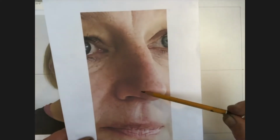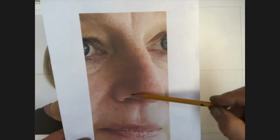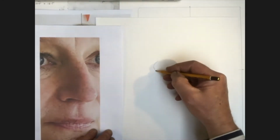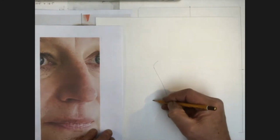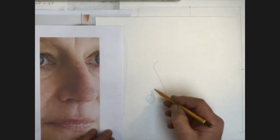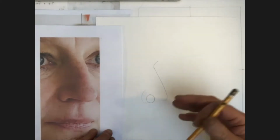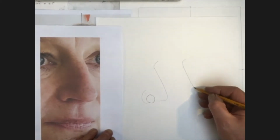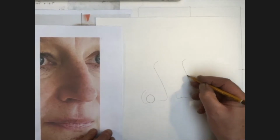The other thing is about nostrils. People very often, when they're drawing a nose, will draw the nose and draw a great big nostril like that, because they're drawing what they think they see rather than what they're looking at. So just remember that when the nose comes down, the nostril is quite shallow.